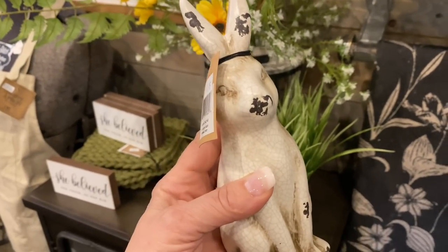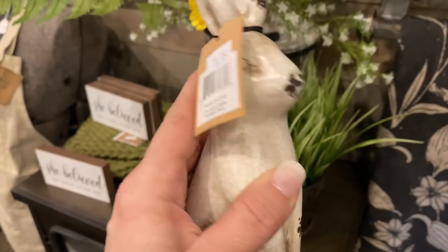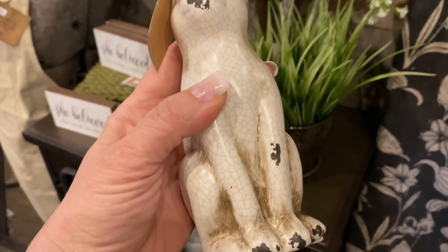I was also excited to find this rabbit. I picked up a few of these when I was here a few months ago, and I was happy that I found some more.